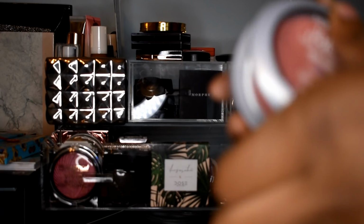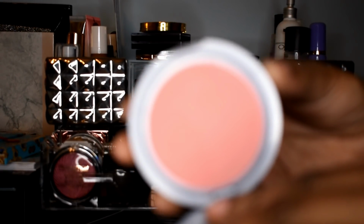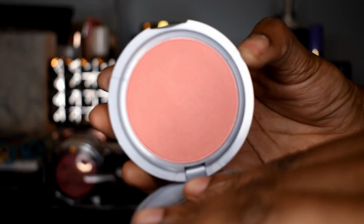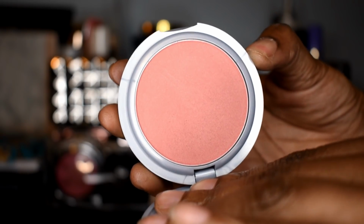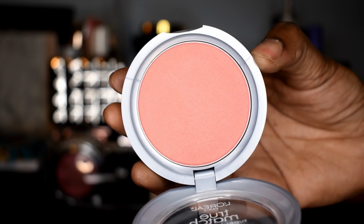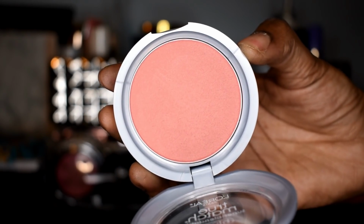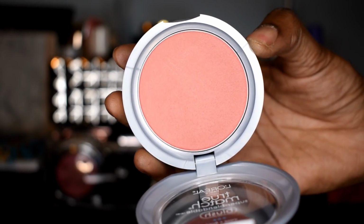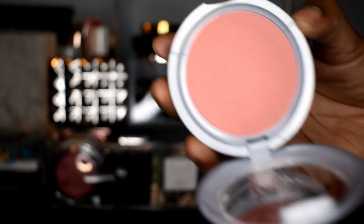Spiced Plum. Now this was the very first blush that I purchased trying to find my mauve toned blush. I wanted to stay drugstore just because I didn't want to spend too much money. Lo and behold, this does not pull purple on me. This actually turns pink on me. Wow. So I like this blush. I like the formula, but it was not doing what I wanted it to, which is why I purchased the other two blushes that I've already showed you guys.